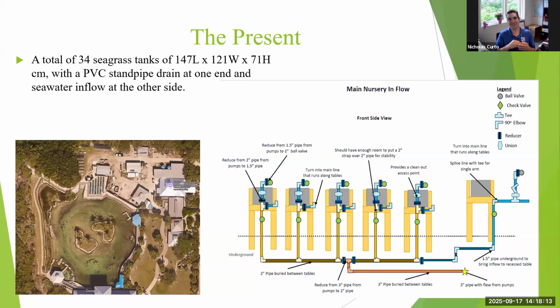So now fast forwarding to the present, we still have a total of 34 seagrass tanks, and for those who are interested in the specs, I always like to include them just because I'm a detail-oriented person as well. They all have a PVC standpipe drain at one end and a seawater inflow at the other side. However, each of these tanks aren't all serving the same purpose.